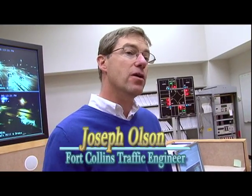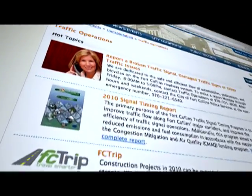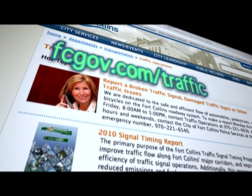flows as things change. Last year, we just completed a major retiming effort citywide and basically retimed all the signals. If you go on our website at fcgov.com/traffic, there's a link to the final report for that signal timing program.